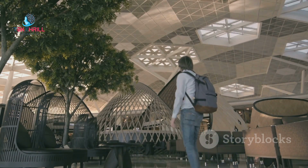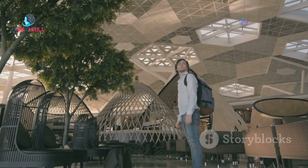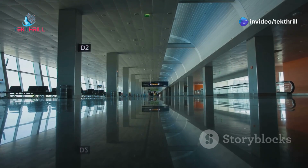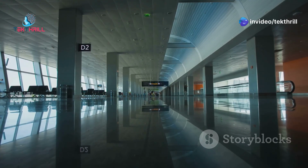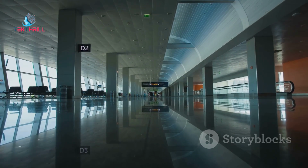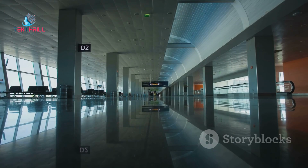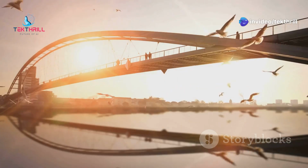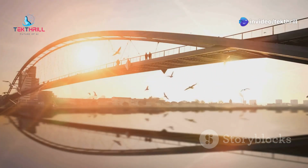The use of AI in architecture is revolutionizing the way we think about building design. This allows the terminal to have a very open and spacious feel. Natural light floods the interior, creating a welcoming and comfortable environment for travelers. The open design also facilitates better air circulation, contributing to a more pleasant experience. AI is also being used to design cantilevers for bridges.